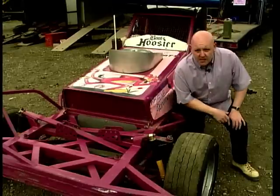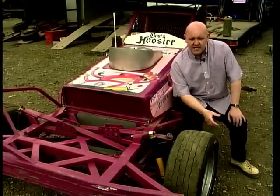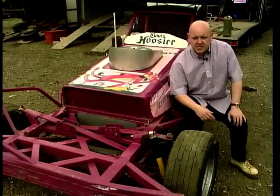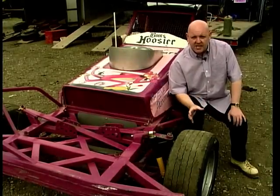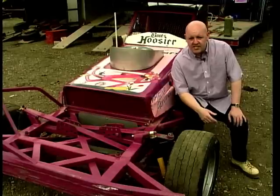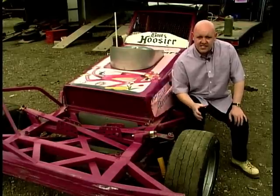Now these cars may look a bit low-tech, but in fact they're every bit as specialised as Grand Prix cars. Everything on here is designed with a purpose in mind, and that purpose is durability and strength, because these cars might race twice in a weekend, so they've got to be strong enough to take that. Now some of the things they do to make sure they've got that durability.